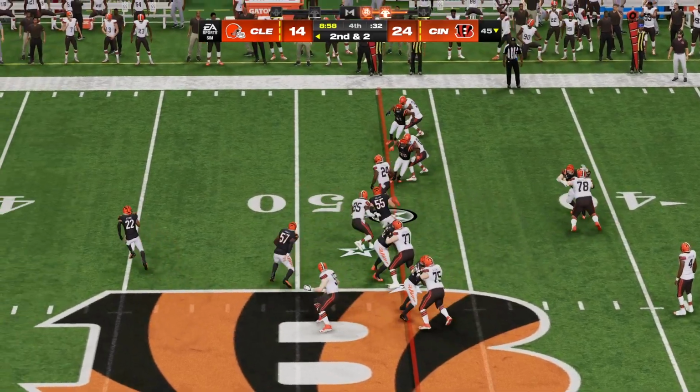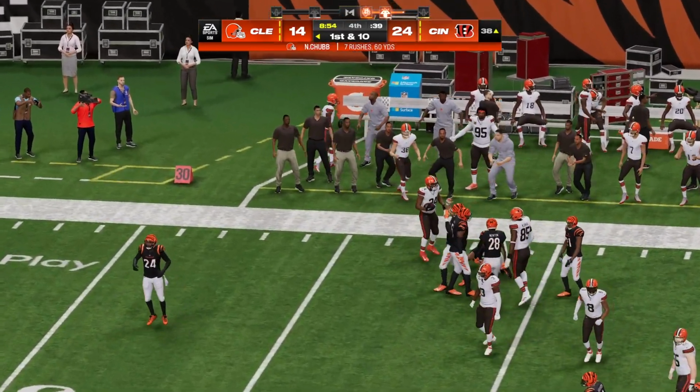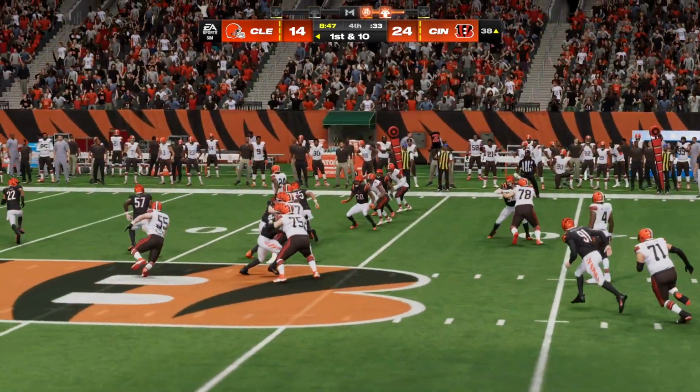They go with Chubb on second down. Oh, he's got a little daylight. And some solid footwork there as he'll take this down to about the 38. Just what the Browns needed there. Good for a gain of 17.